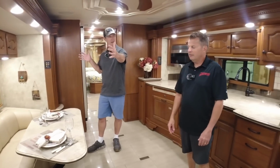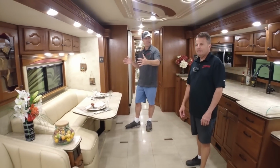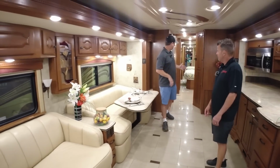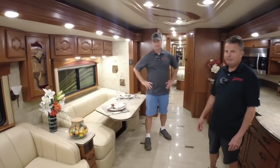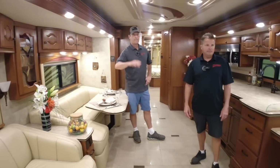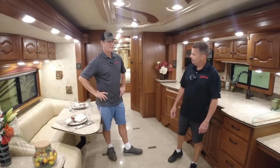If you notice how long everything is on the Intrigue floor plans, the length of the sofas, the seating, the galley, you have so much livability from here forward of the coach. Yeah, a lot of space up here where you want it. It's a great floor plan. The driver and passenger seats will rotate around also, so it gives you added seating.